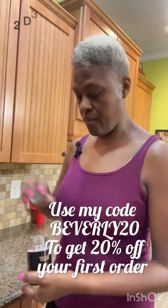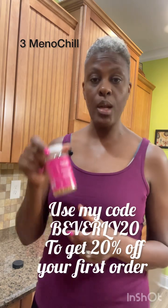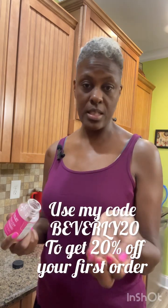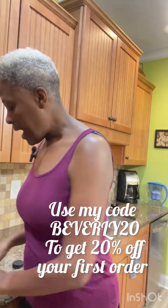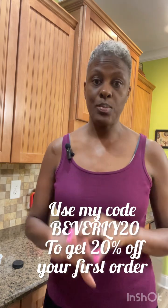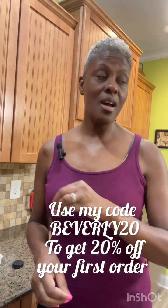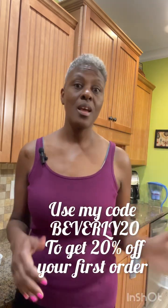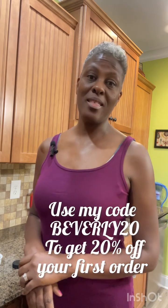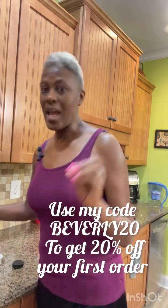I take 2 of the D3, and I have just recently started taking Menochill, which is for menopause. I take 3 of those, so that's the recommended dose of those each day. And I do feel like the D3 especially has been helping me with energy to get through the day, especially when I just finished almost 2.5 months of rehearsal every day and long nights with the show itself. So anyway, the D3 has been a game changer, a game changer.